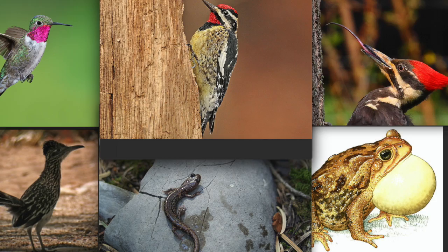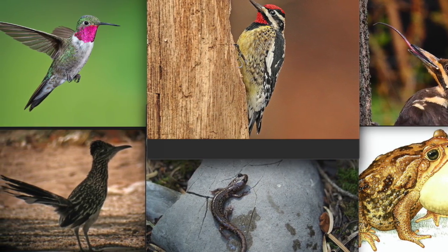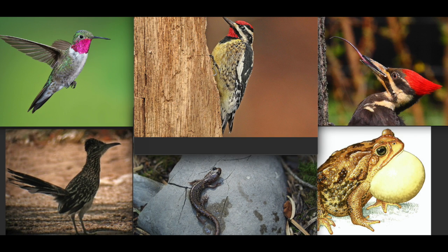So as a recap today, we learned about the state bird of New Mexico, the roadrunner. We also learned all about amphibians that live in the water and also on land. Specifically, we talked about salamanders and frogs. We saw the woodpecker with its extremely long tongue, and we also watched as the hummingbird sipped on some nectar.